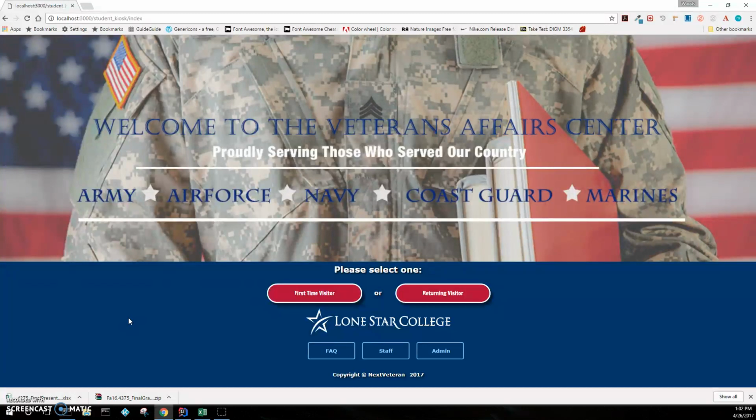It is a student walk-in visitor management system that allows VA certifying officials to manage a queue of students who are waiting in their lobby. It also allows them to preview each student's issue before actually speaking with the student, and this helps them to be more proactive in handling student issues instead of reactive.